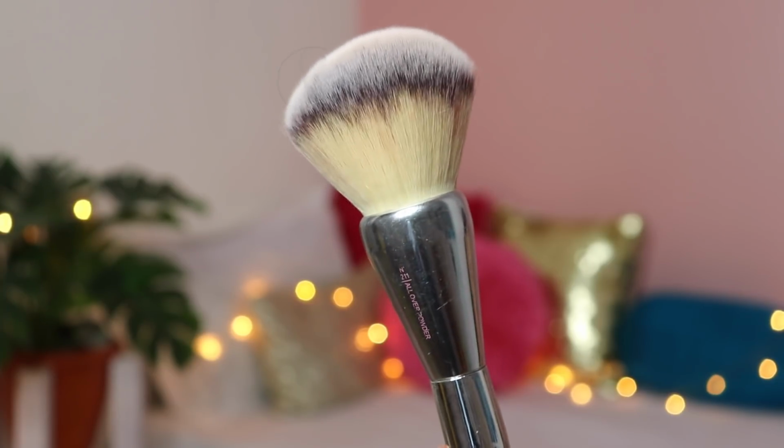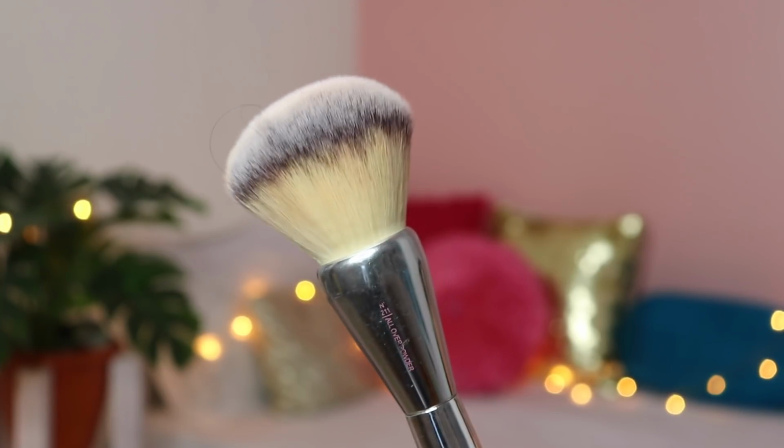So first is this really big fluffy powder brush. Now this is synthetic hair again, but it is really very soft and fluffy, and I got it from Shein. So the quality of this brush is really very nice, and I think it cost me only about 200 or 250 rupees. So very affordable and very nice.